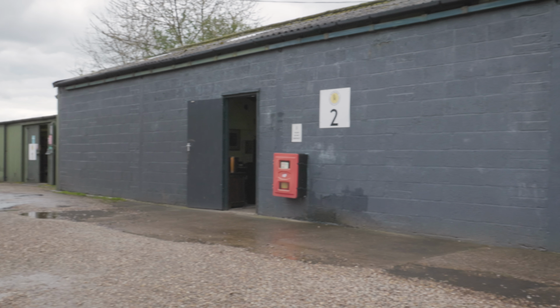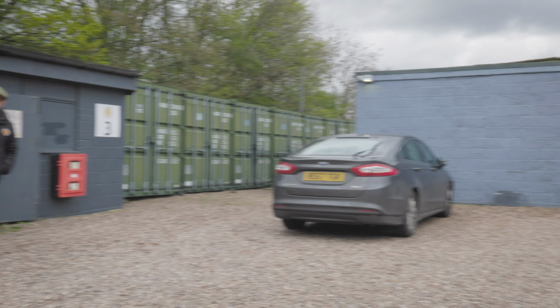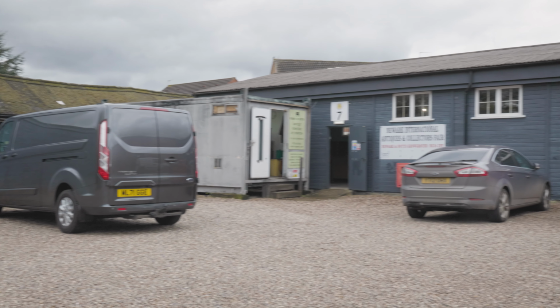So I'll mention again, we are 7 buildings here. We've already been through 1 and 2 and to 3. Next we'll head through to building 4. It's a big horseshoe basically, so once you come into building 1, you can work your way all the way around and into our main building.